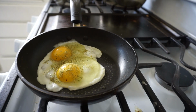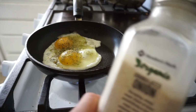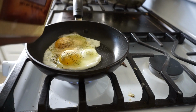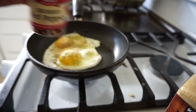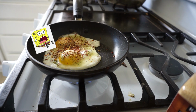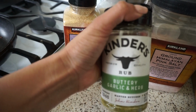Some pepper. Some onion powder. Garlic. Oh, and this is a must. This is a must. Tiny bit of Himalayan salt. You guys will see all my things right here that I add. This one too. I'm just gonna mix it, guys.